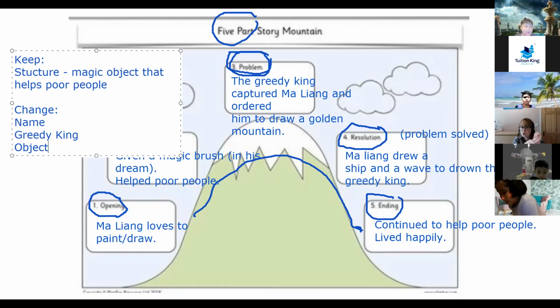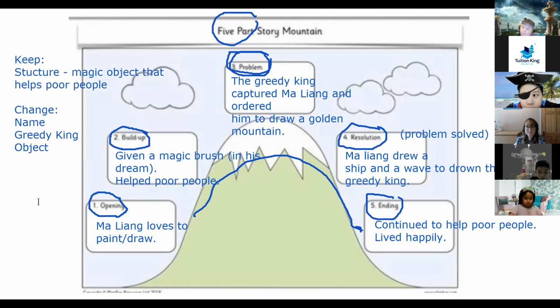We want to keep this structure where there's someone with a magic object that they are given in a dream. Somebody greedy comes along and they use their magic object to escape. Have a go. It's quite tricky, isn't it? But have a go. We'll stop at 9:32. So about 5 minutes to do a plan. Now, if you're not sure, you could work with me.